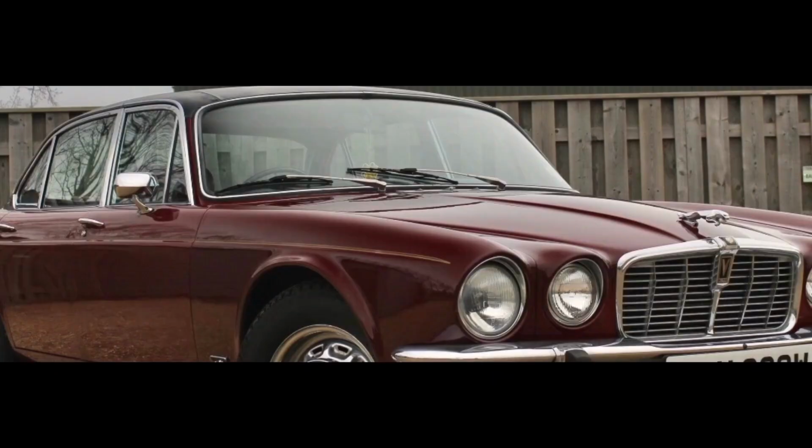So I think for the UK, the law says that if it was originally fitted to a car at production, then it's perfectly fine. But if it didn't have a mascot, like the XJ series and the XJS, then strictly speaking, that's not legal, but I don't think there'd be many police that would pull you up for that. So there you go then.